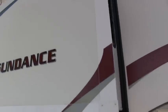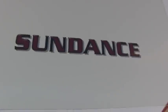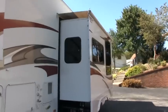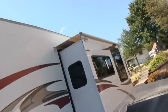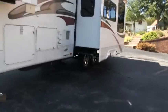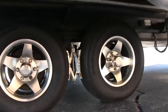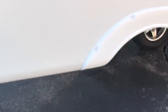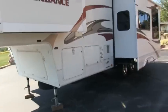All your decals are in great condition. Definitely normal wear and tear. They're not faded, curled up, or anything like that. They're actually in excellent condition. Show you your tires on the back side here. As I said, all the tires were replaced about 2 years ago, and they really don't have many miles on them.